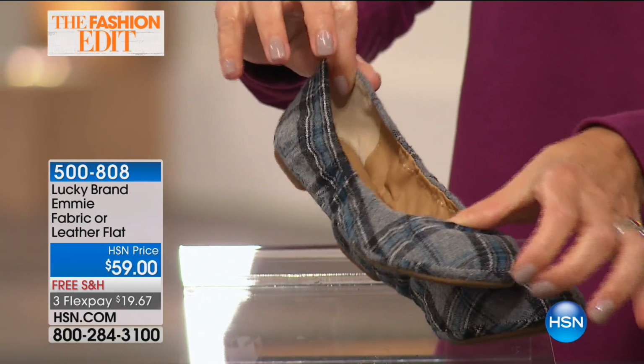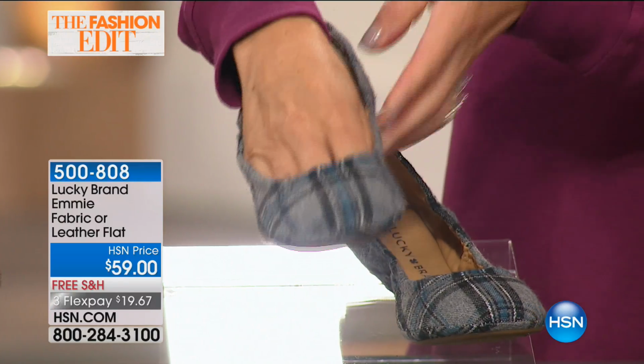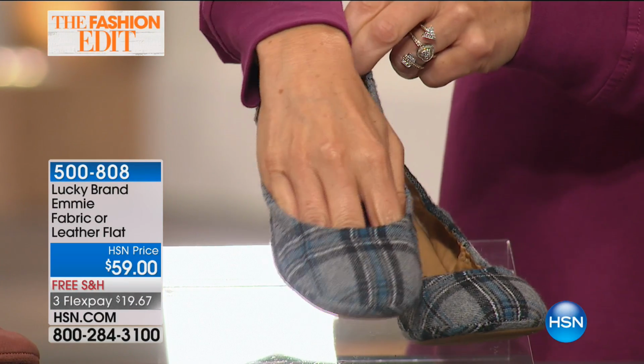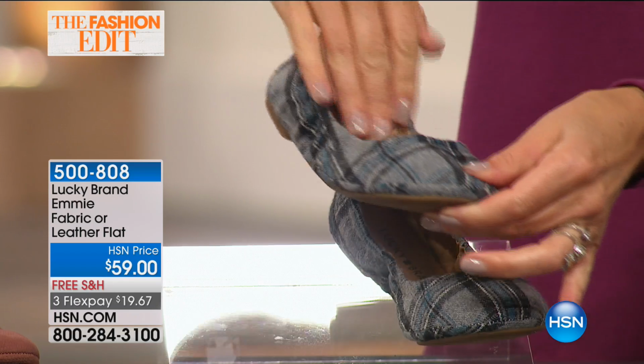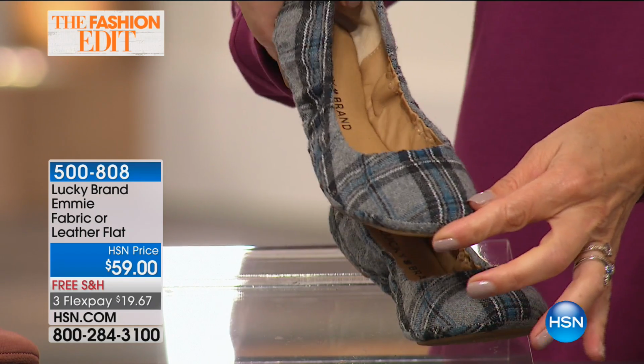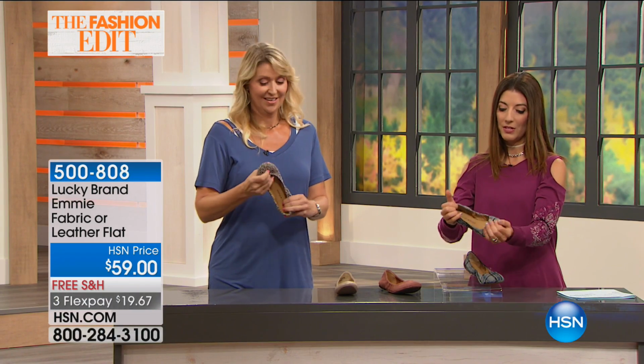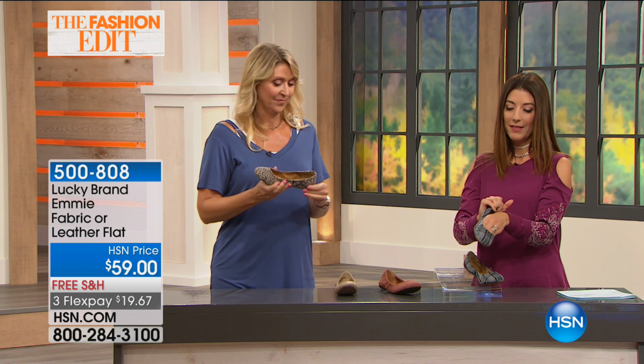I love a great ballet flat, especially when it's designed with either the genuine leather or this beautiful stretch fabric. It's one of their #1 bestsellers in the Lucky brand, like across the country. And you know Lucky, they're everywhere, major retailers, high-end department stores. This is their #1 best-selling silhouette in the flat.